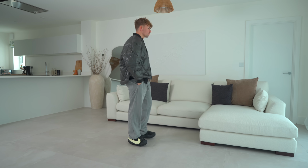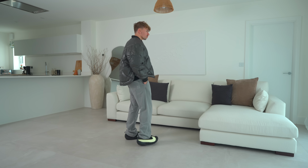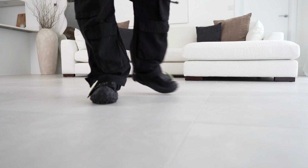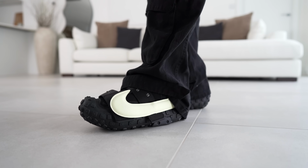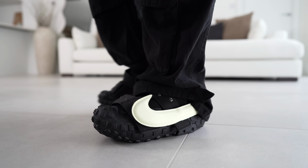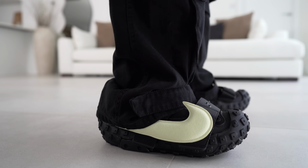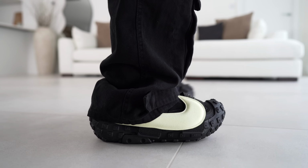But one thing that is for absolute certain is that this Nike swoosh is absolutely massive. If you did go for the all over black colorway, the Nike swoosh is really the center of attention. Maybe if you went for the faded spruce color, it's a little bit more mixed up, so you kind of feel the whole shoe. But when you're wearing these things, it almost looks like you're just wearing a Nike swoosh.